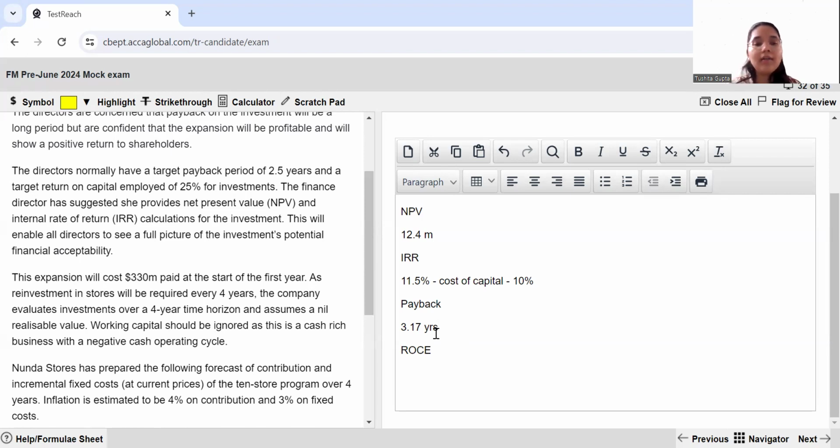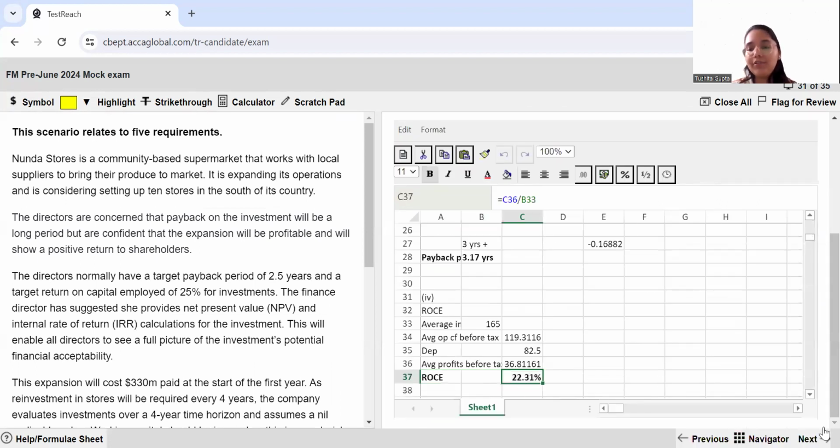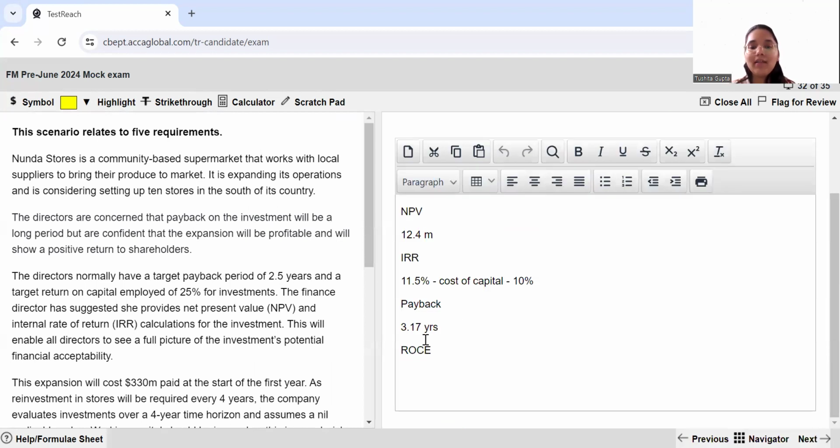Talking about ROCE, again, you will start off with a discussion that ROCE reflects the return that the shareholders are going to be getting on their investments. But you will also comment that ROCE does not take into account the time value of money. The target which they have is 25%, but the ROCE which we have calculated is 22.31%, which is less than what the managers have targeted. 22.3% is what we have gotten, and 25% is the management's target. So it is below their target.